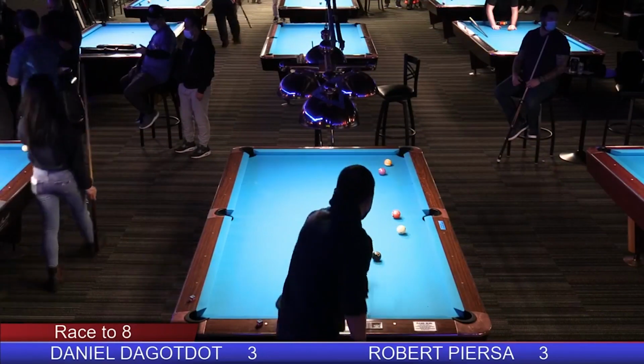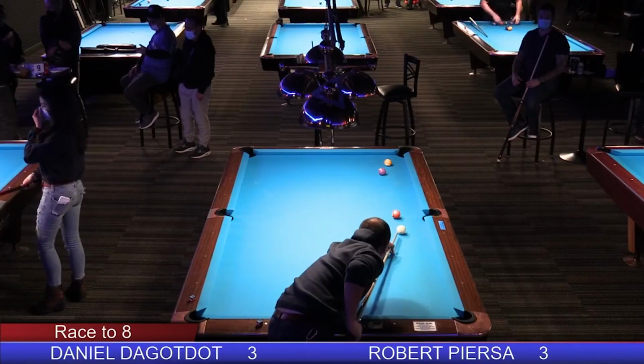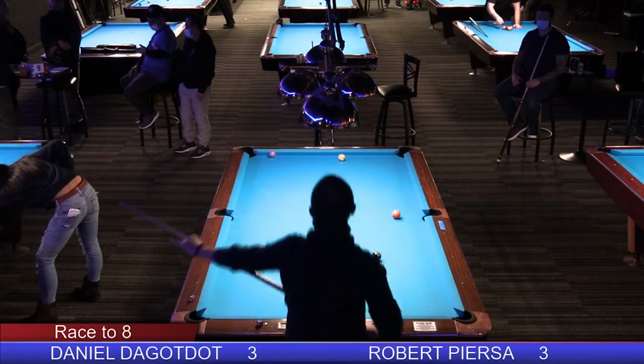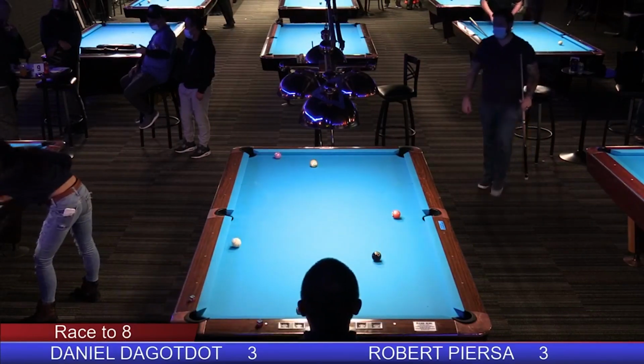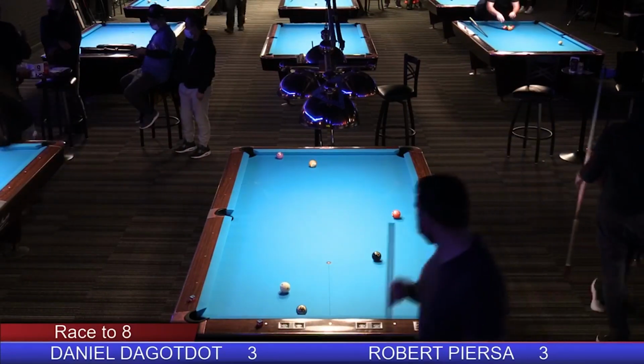Let's watch this shot. He's going to get caught up on the 9, but he's going to leave an open shot on the 4. He's got to hit this pretty hard. Oof. Oh, he didn't leave an open shot. Well, he left an open shot, but not a pocket, you know, that could have hung in the hole.